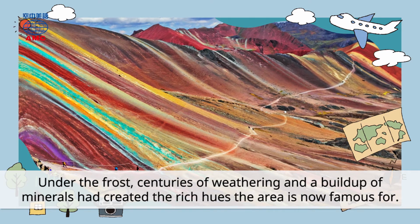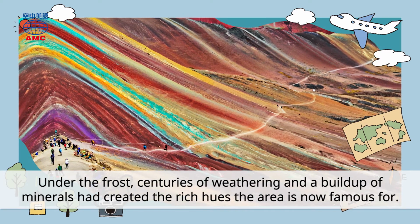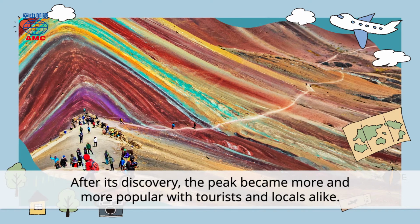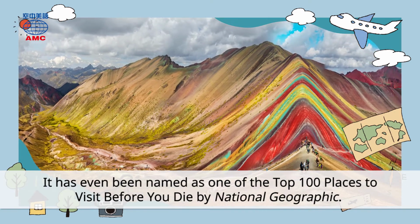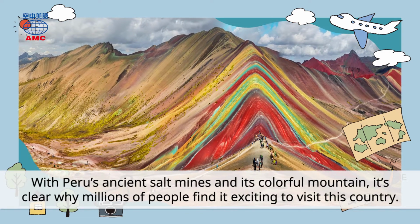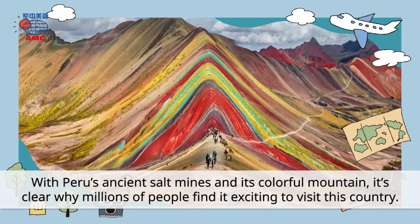Under the frost, centuries of weathering and a buildup of minerals had created the rich hues the area is now famous for. After its discovery, the peak became more and more popular with tourists and locals alike. It has even been named as one of the top 100 places to visit before you die by National Geographic. With Peru's ancient salt mines and its colorful mountain, it's clear why millions of people find it exciting to visit this country.